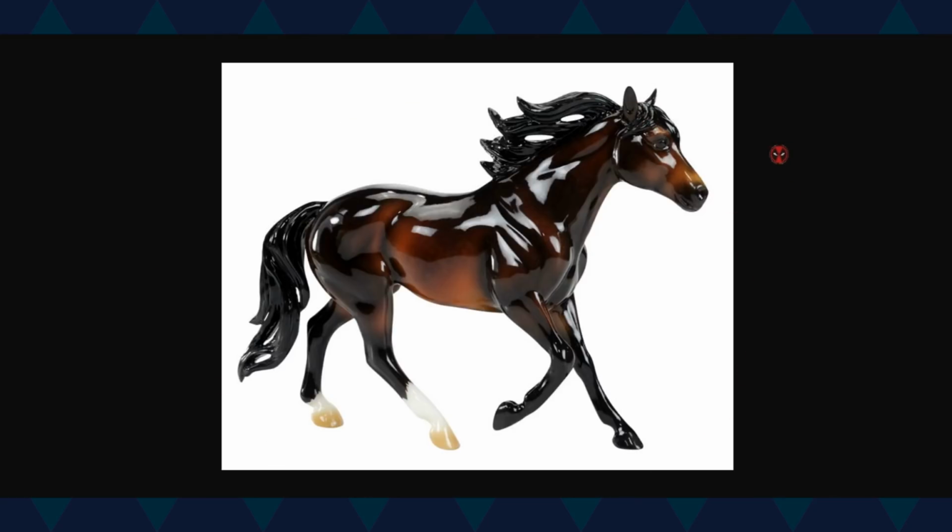I would absolutely love to have this model, but unfortunately I might not be able to even enter the diorama contest this year because I just haven't had any time to actually make a diorama. So unfortunately it doesn't look like I'll have any chance to win this guy, but I do really, really like him.